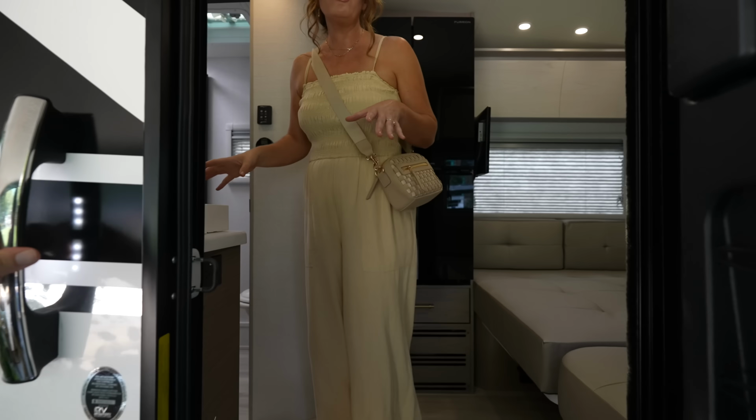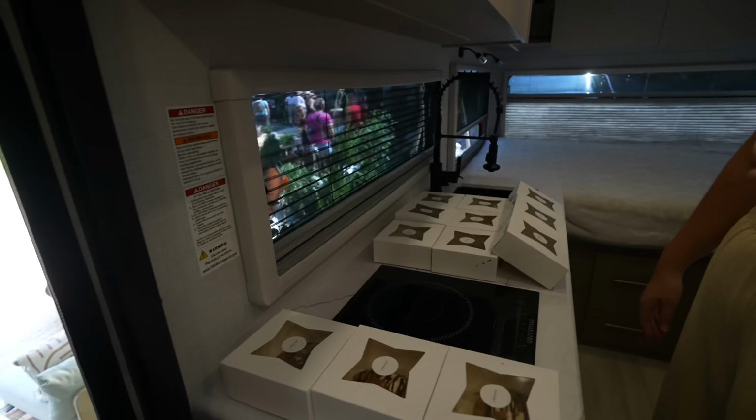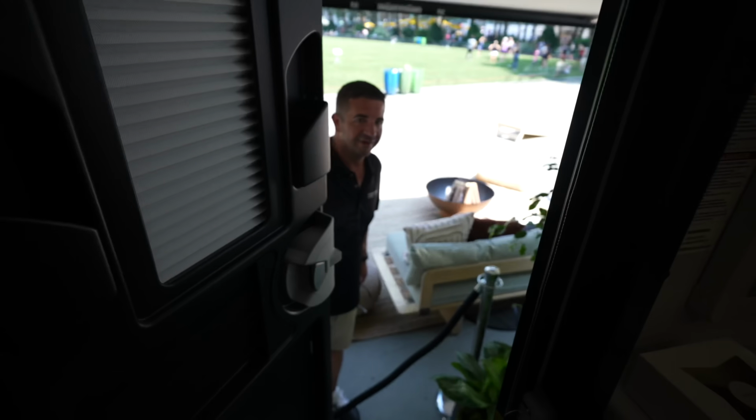Okay. Do all these cookies come with it? Because I'm sold if so. We're just going to sit in here and eat all these cookies. You've made a mistake, Rob.